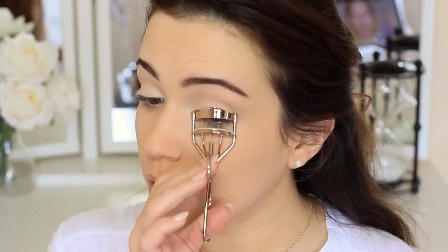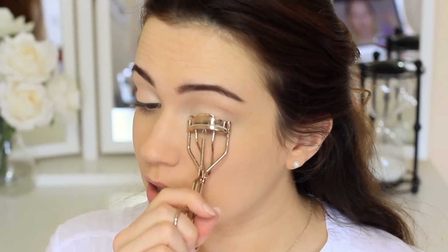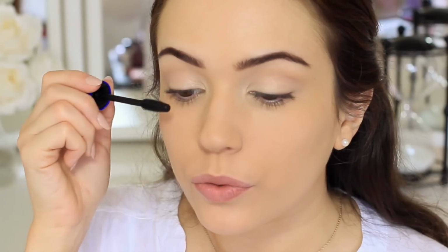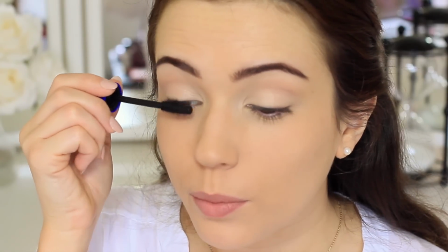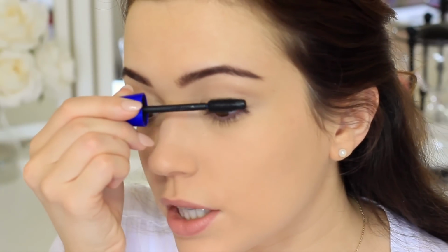Moving on to curling the eyelashes. I'm always asked about what mascara I use, and it is the Rocket Mascara by Maybelline, and this is the waterproof. If you get the non-waterproof, it won't be as good, so just don't even bother. So wiggle right at the base and then just pull it through.